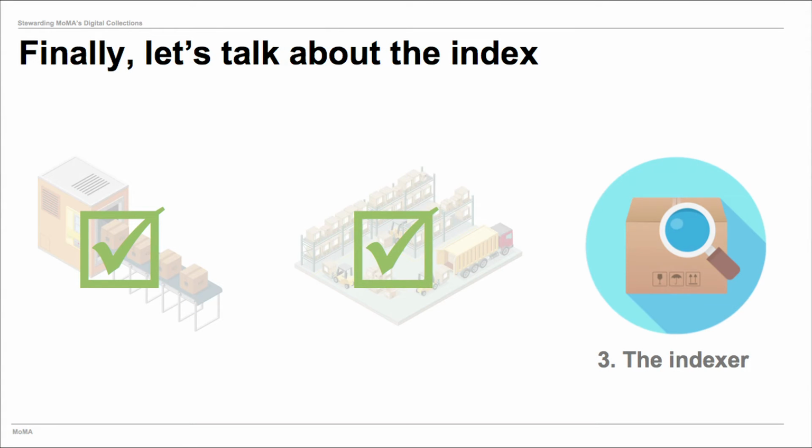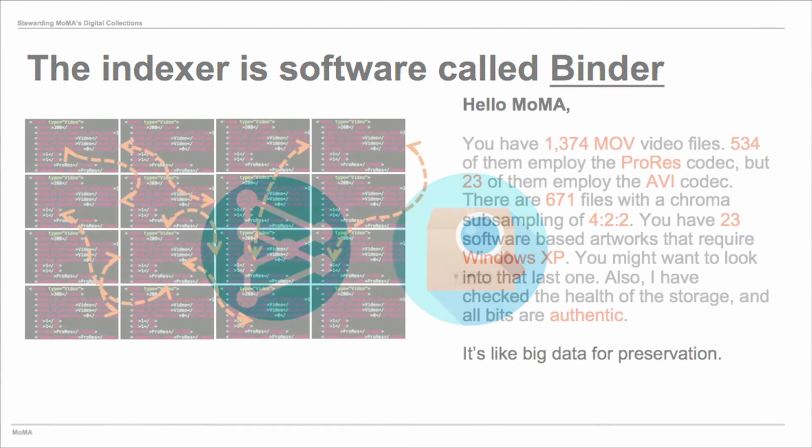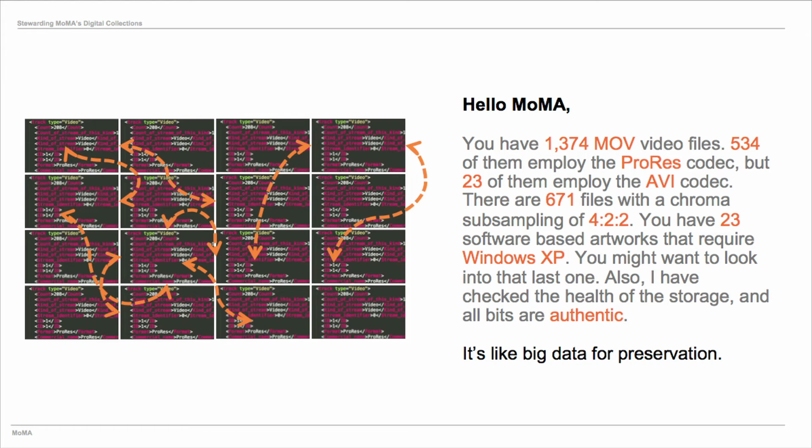So the third part, the indexer. The indexer is software called Binder. And so what Binder does is it's sort of the management layer of our repository. The archival packages that Archivematica makes are very good for preservation in the sense that we know that if we pull this thing out in 20 years, we'll have a very good chance of understanding what it is and being able to prove its authenticity.